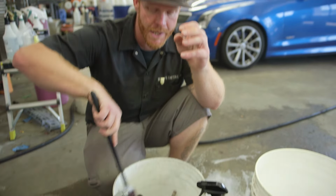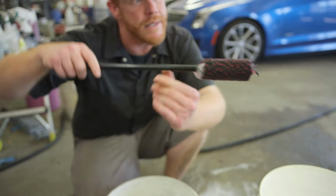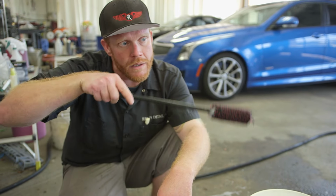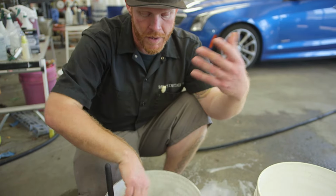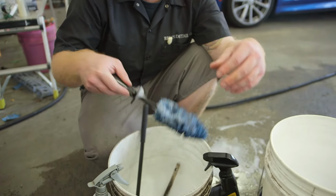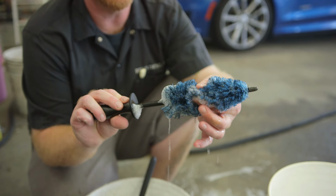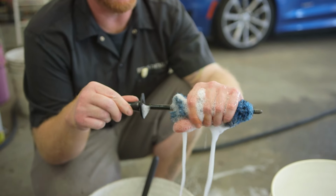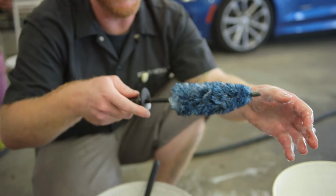So our first selection, which is a great selection, is a wheel woolly. And you see how long that is, so you can stuff it into the back of the wheel and get all of the really hard to reach areas. But what do you do under the caliper? Well, this is one of those cleaning brushes that basically has a tiny little wire in the very center of it. So this will all compress, so you can actually get under it. And it bends a little bit, so that way you can get your leverage.